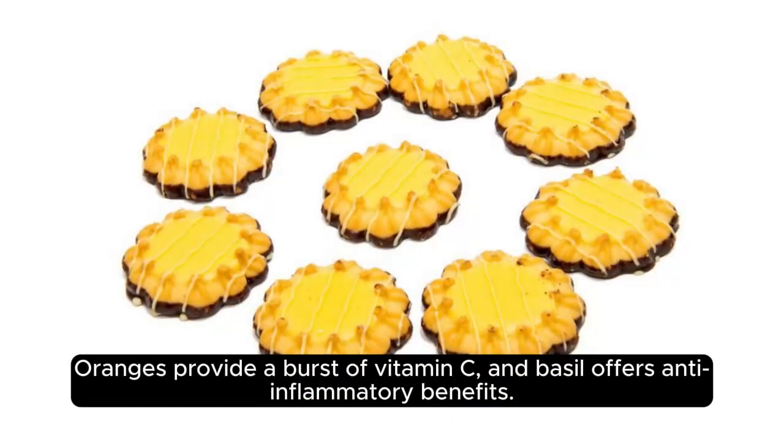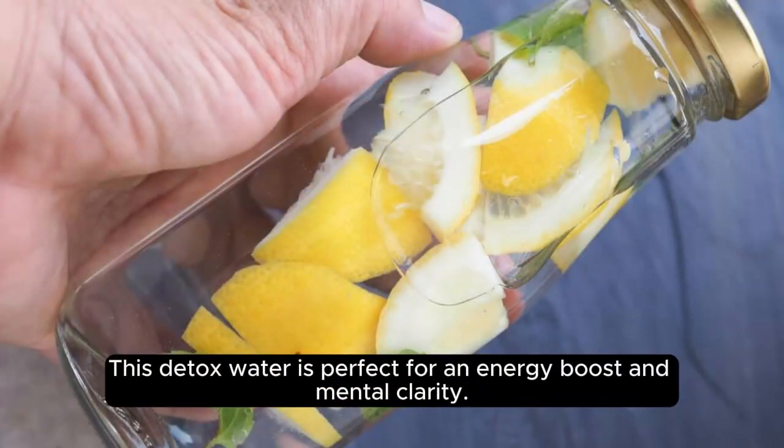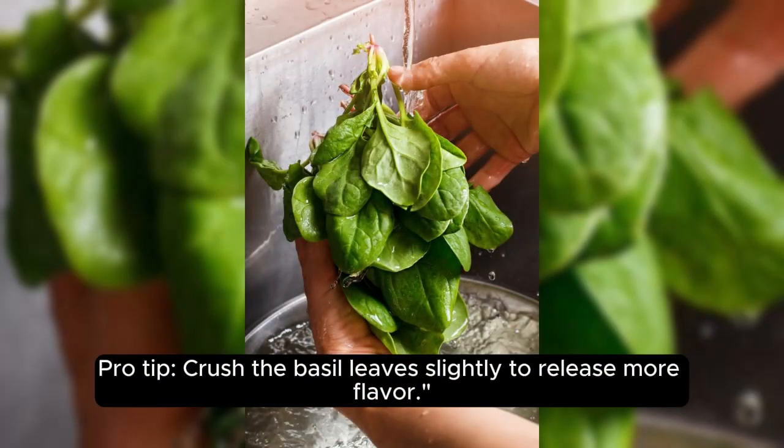Oranges provide a burst of vitamin C, and basil offers anti-inflammatory benefits. This detox water is perfect for an energy boost and mental clarity. Pro tip: crush the basil leaves slightly to release more flavor.